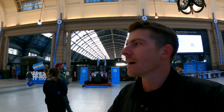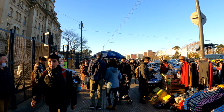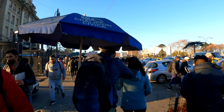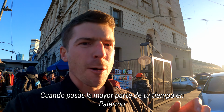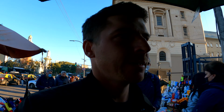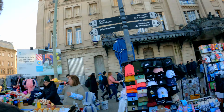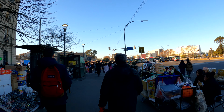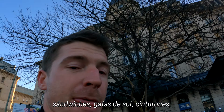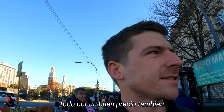Now, this is looking more like the peak I was expecting around Retiro here in Buenos Aires. So when you spend most of your time around Palermo and Recoleta, the wealthier neighborhoods, you really don't see much of this here in Buenos Aires. So having it so close, just here in Retiro, is quite an experience the first time you come here. Plenty of street vendors. I'm sure you could find anything you were after. Sandwiches, sunglasses, belts. All for a very reasonable price too.